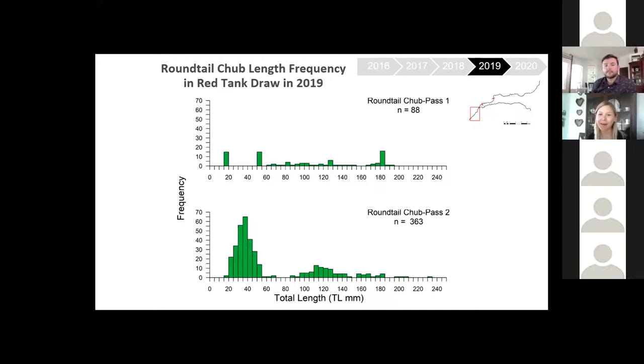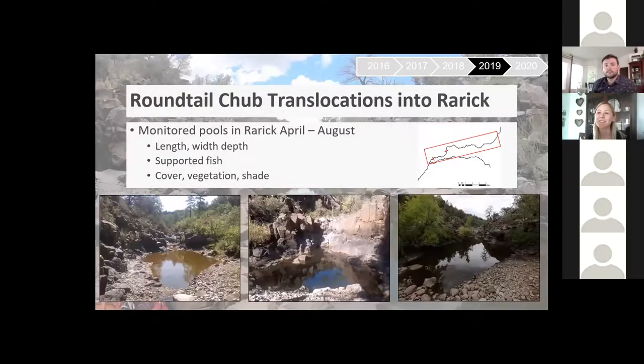What was also really exciting about this length frequency and all these young of year chub was that we do have this refuge area for chub available. So with this abundance of juvenile chub, we were able to take some and translocate them into Rarick Canyon. Over the course of the removals in Rarick in 2019, we had tracked approximate dimensions of the pools, the lengths, widths, and depths, which pools had fathead minnow year-round, and also made notes about which pools had good cover, submerged vegetation, and other important environmental attributes. We were able to identify six pools that seemed suitable for chub, with three pools identified for the initial translocation. You can get an idea of the kinds of pools we were looking at and the variety that we were seeing. These pictures make them look small, but they're generally greater than 20 meters long, at least the ones we identified as having good vegetation, or 20 meters wide. They're pretty big pools.